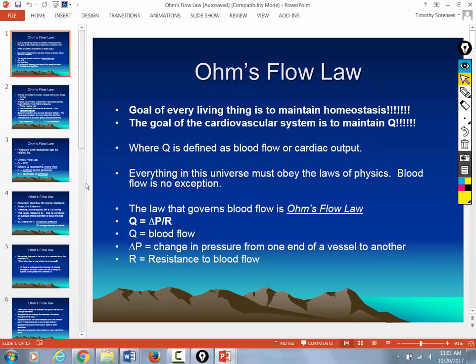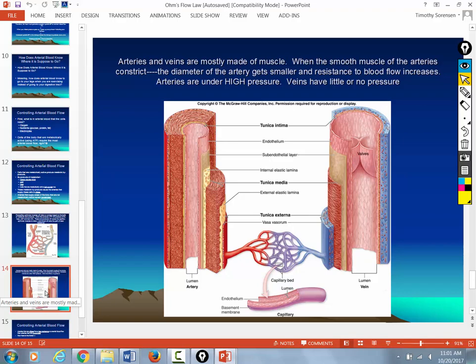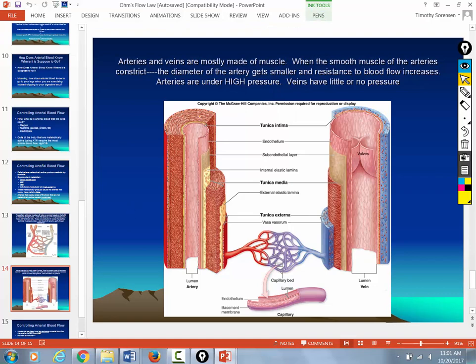All right, here we go. What vessels are known as the resistance vessels? Arteries. Good. The arteries are the resistance vessels, ain't that right? So watch, better write this down.